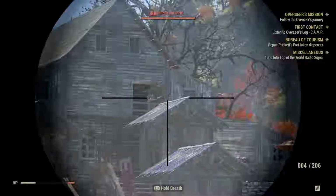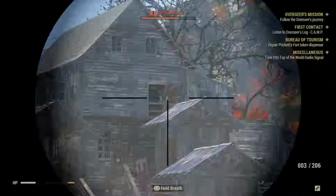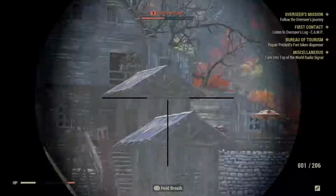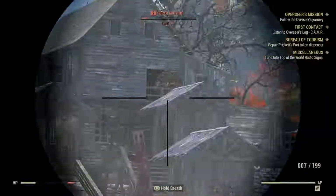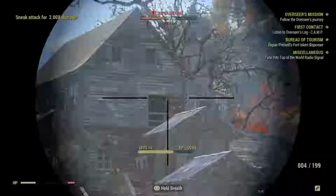Is it bullet drop, or am I just really missing? I can't tell if I might have hit... Oh, yeah, I did. I hit somebody there. Okay, hold on. I think I am actually hitting them. It's just that their bars are being hidden by other bars. Let me get down here. I don't know if this actually helps my accuracy at all, but I'm going to crouch. Well, it helped with that. Sneak attack. Really? Okay. I know I missed that one. Got that one. Who's left?